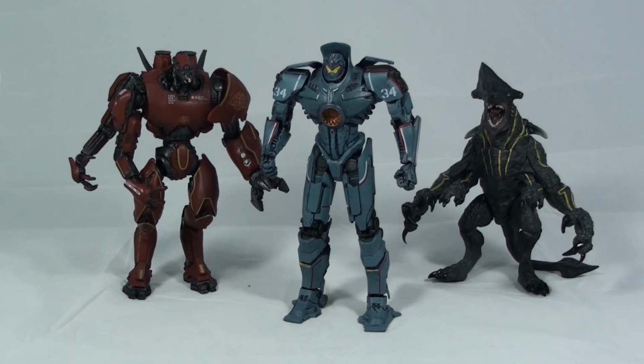what I was seeing them go for on Amazon.com, which was around $20 to $30 each. Some places I've seen it go for even more. Some people were charging roughly around $80 for just this set, and I picked these three up for around $45 at Toys R Us. So definitely check there before you order them online.